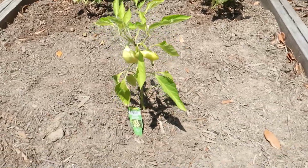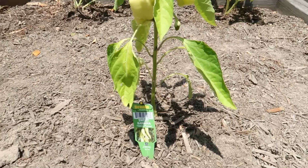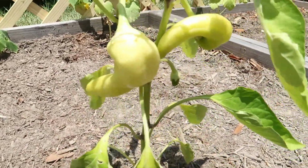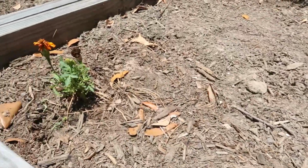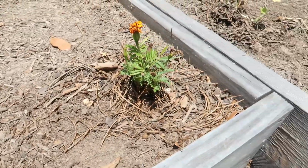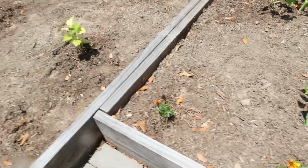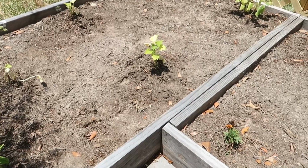Here in the front is my pepper plant. I just have this one little banana pepper, and it's doing really good. I already have 2 peppers on there. That one is ready to be picked. And my marigolds also are not doing too good. So I'm probably going to end up pulling up the yellow squash and trying something different.